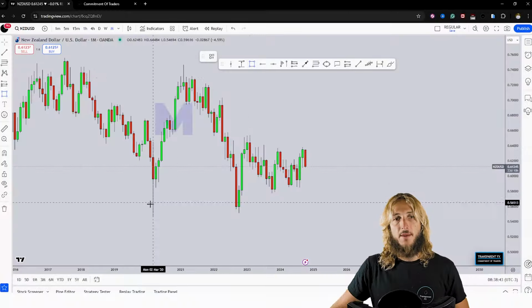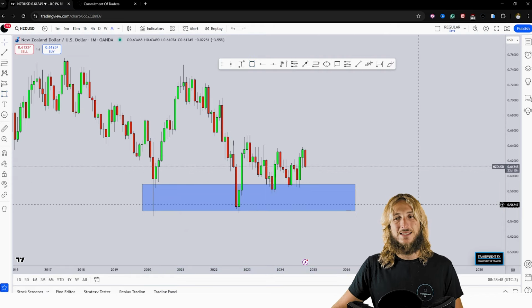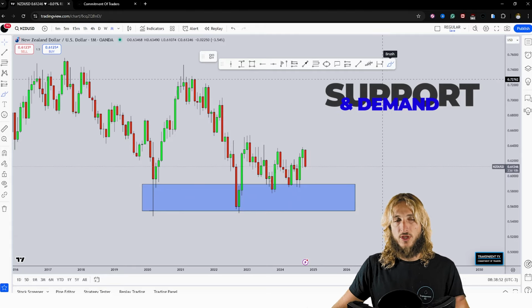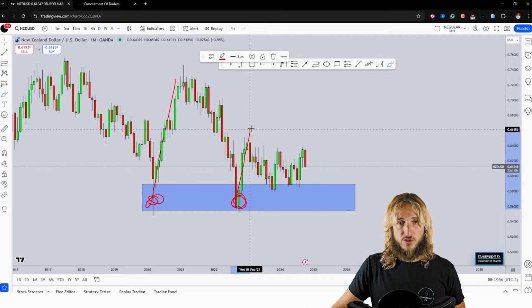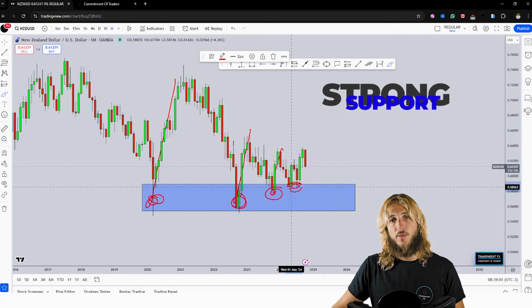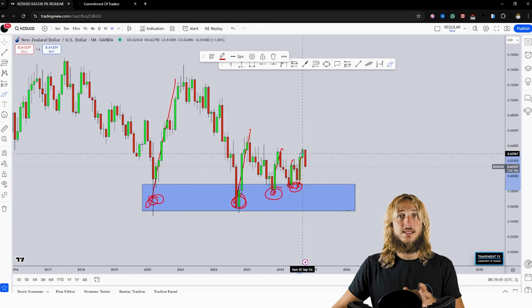Now, starting here from the monthly time frame, what we can see is that at the moment we have a market which is testing a quite strong historical monthly demand and support area. From here, in fact, all this previous rejection to the upside was created, again here, and again here. And at the moment the market is testing and rejecting to the upside once again this exact same zone.